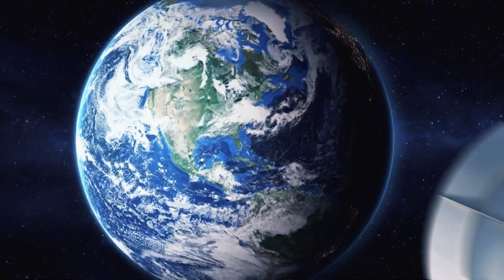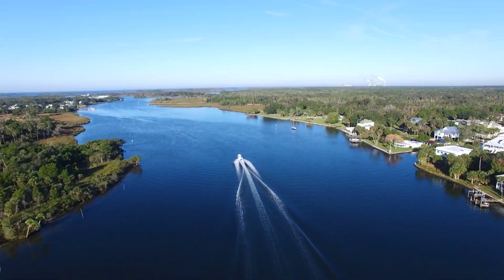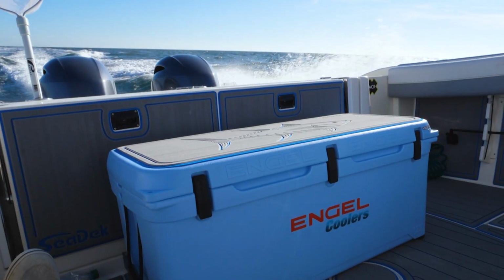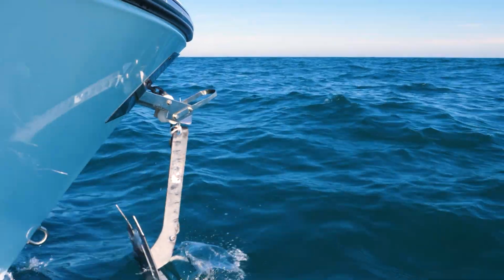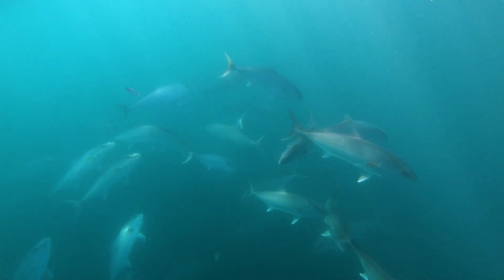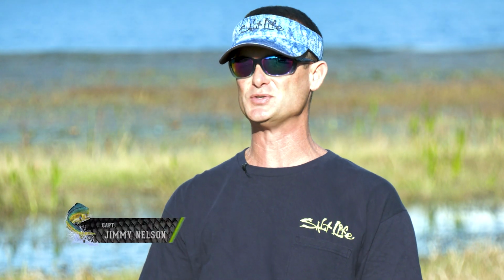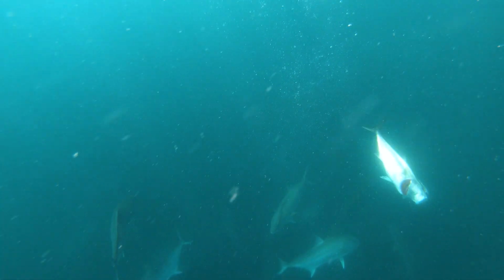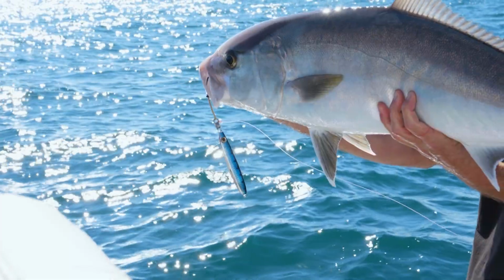Jimmy and Luiza are fishing in their home waters out of the plantation on Crystal River. They rose early and made a long run to the Gulf for deeper water so they could target amberjack. As soon as we pulled up, we saw AJs all around the boat. They were just circling around it and swimming and pretty much just waiting for us to drop a jig in. And there we go. Got one on the first drop.